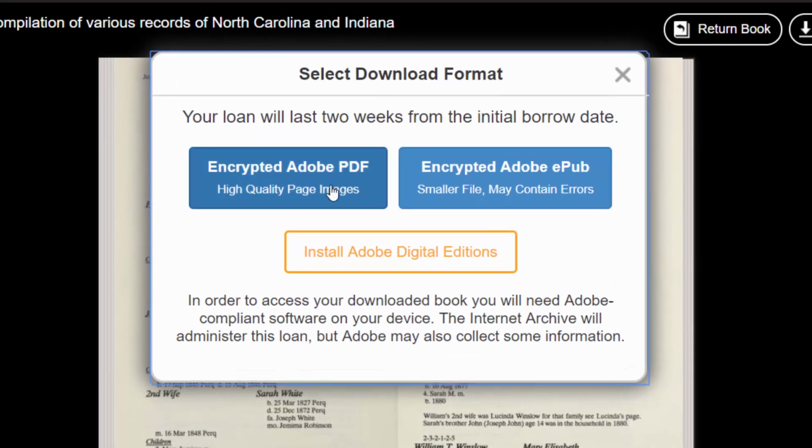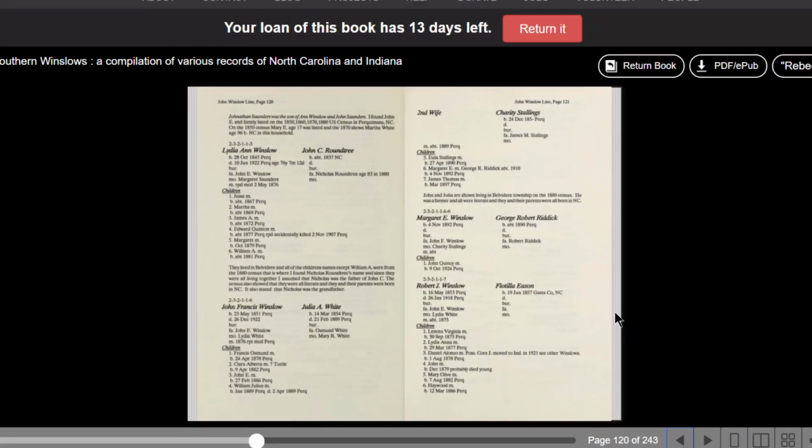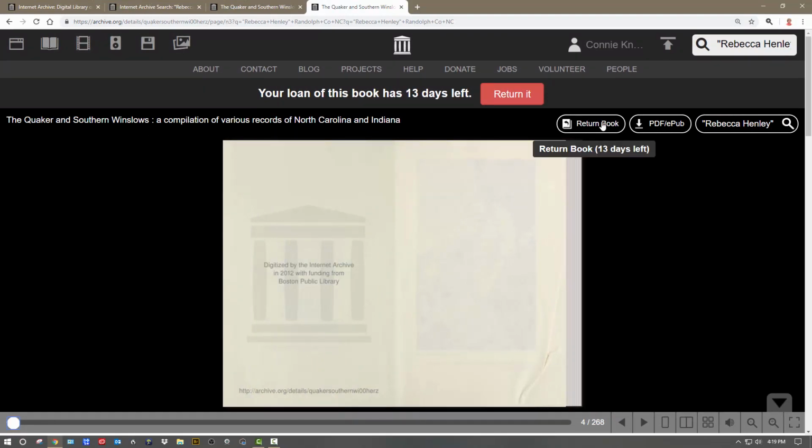We can borrow it as an encrypted Adobe PDF or an encrypted EPUB. That is cool. So there you have your tiny tip for today. Once you are done with the book, you can return the book.